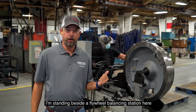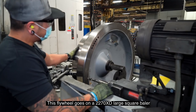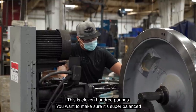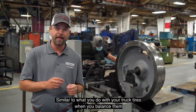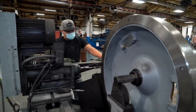Inside a flywheel balancing station here. This flywheel goes on a 2270 XD large square baler. You can tell that by the shape of it. This is 1,100 pounds. You want to make sure it's super balanced. And you'll see, as he slowly spins this around, similar to what you do with your truck tires when you balance them, he'll take weight out of the flywheel to make sure it's balanced.